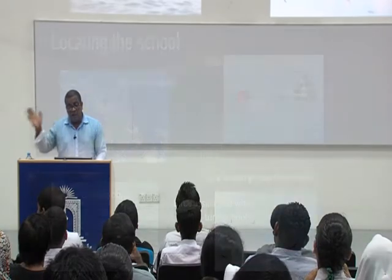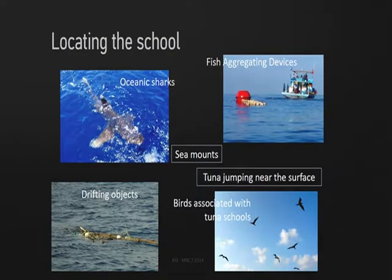Of course, after a live bait fishing operation, the fishermen today usually will head out to fish aggregating devices. There are about 50 fish aggregating devices deployed outside the atolls, about 12 to 18 miles from the coast. These are what we call anchored FADs, permanently sitting there, and these attract tuna. So today, instead of heading out to the open ocean looking for tuna, first thing they will head out to the FADs.